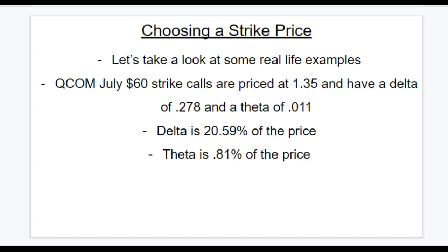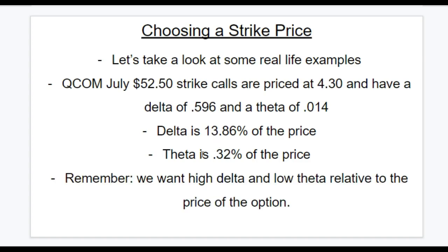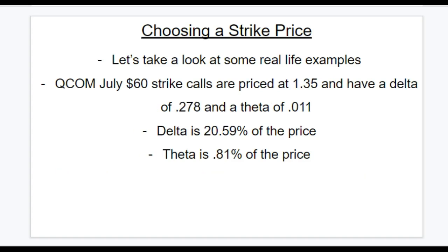So that's a much higher theta relative to price than the in the money option that we previously showed you. Remember the previous example? Theta was 0.32% of the cost of the option, and that was good. Now we have a higher theta relative to the price of the option.